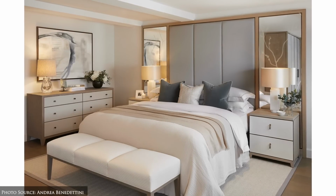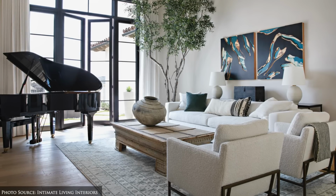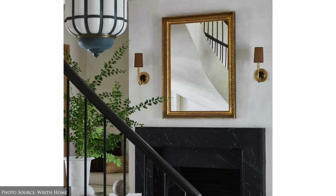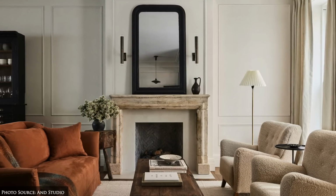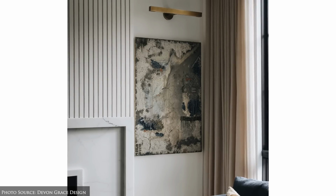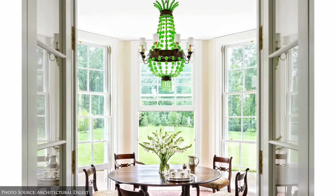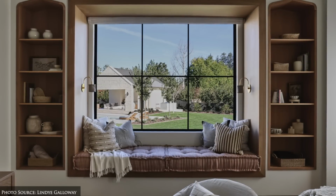Highlight the feature. Once you've identified your focal point, enhance it with thoughtful lighting and strategic furniture placement. For example, install wall sconces on either side of a fireplace. Use spotlighting to highlight an artwork. Arrange furniture beneath a statement light fixture. Or add built-in bench seating beneath a bay window.